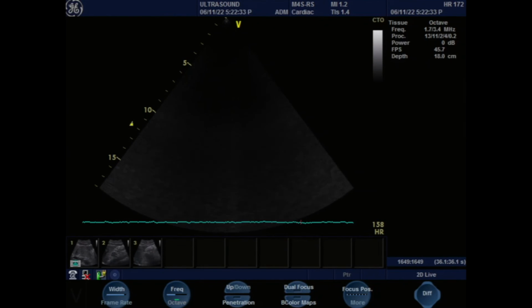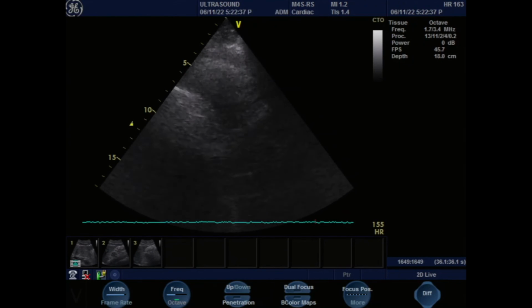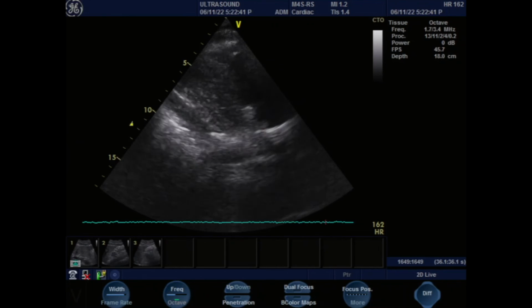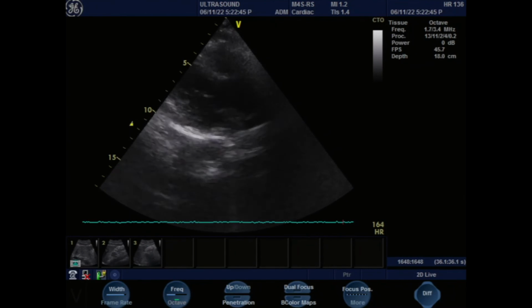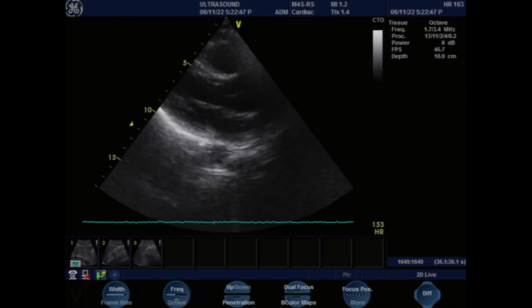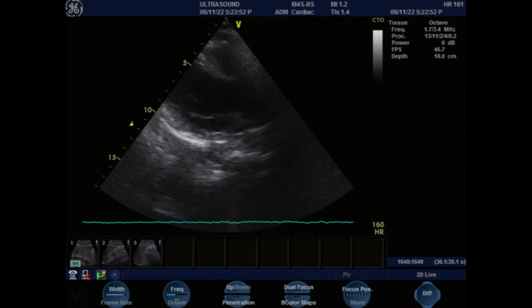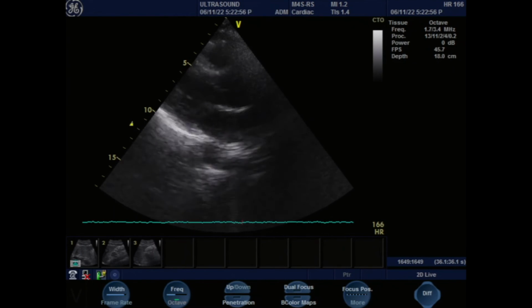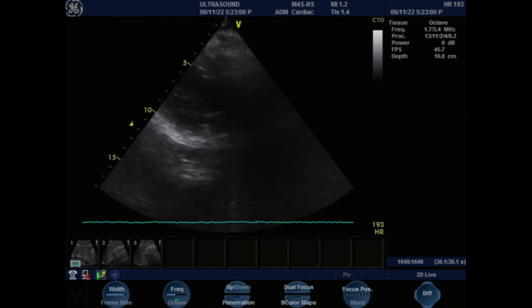Nobody wants to do apical? Can you pull it down so you can go up? See? The right ventricle, left ventricle, mitral valve, left atrium, aorta, aortic valve right there. Descending aorta, going back down. Pericardium too. Yeah, you can see it from there.